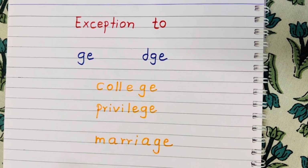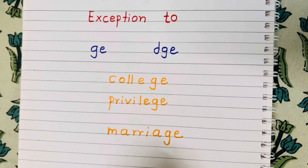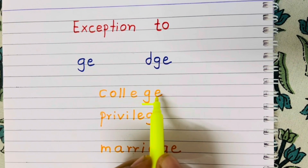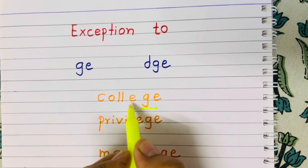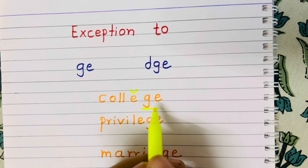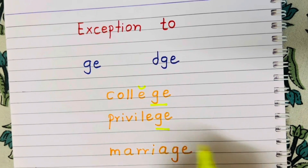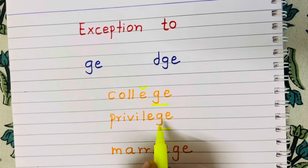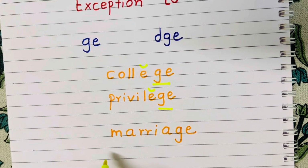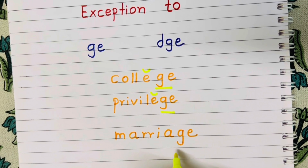Exception to ge and dge. Here we have a few words. First word is college. You can see this word ends with the j sound, and it is ge. Before ge there is a long vowel, but letter e gives us a short sound, not a long sound. It's college. Here we have privilege. Again this word ends with ge, and whenever a word ends with ge, before that there is a long vowel, but here we have a short vowel. Now next word, marriage. Here our word is ending with ge.